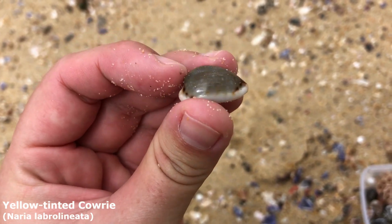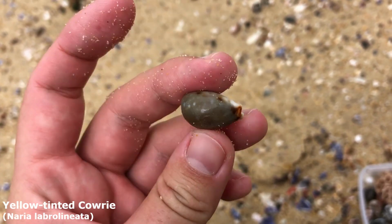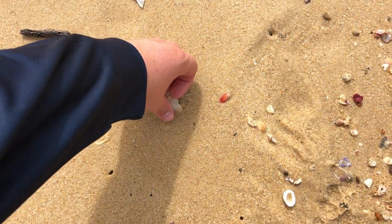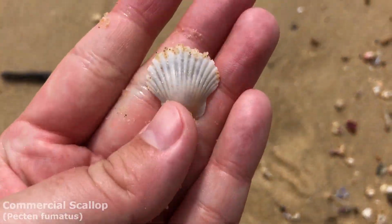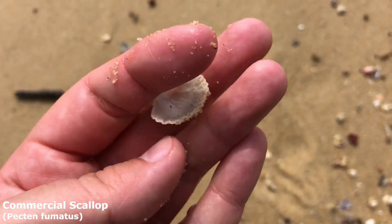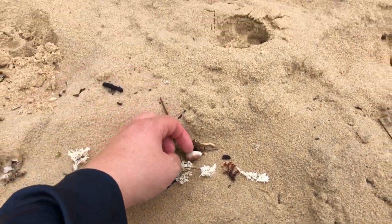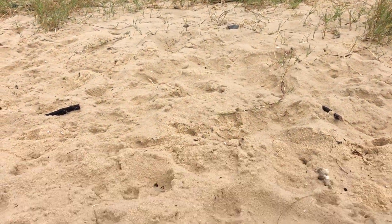I know he looks green right now, but after a while the shell material dries out and he looks much, much more yellow. Oh, I'm gonna take this guy. It's a nice small-sized commercial scallop. I've actually picked up a few today. What? I'm almost right up at the back of the bushes.